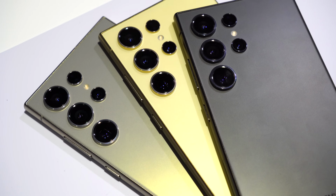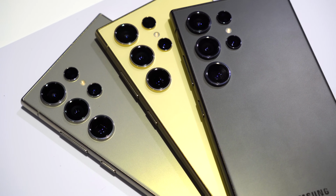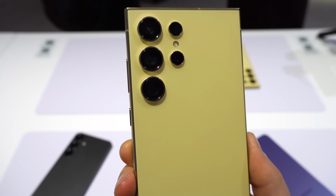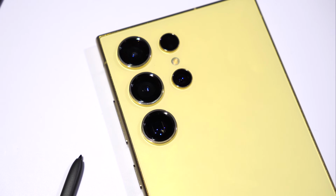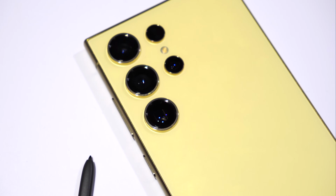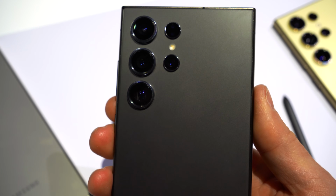The other big thing Samsung focused on for the S24 Ultra in particular is improving the cameras. This phone's quad lens setup consists of a similar 200 megapixel main lens from last year, but an all-new 50 megapixel 5x telephoto lens with optical stabilization. Then there's a 12 megapixel ultra wide and another 10 megapixel short telephoto lens.